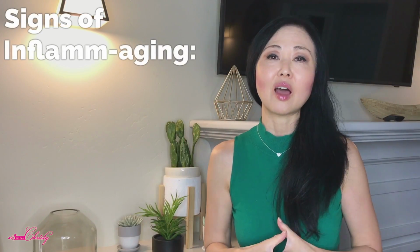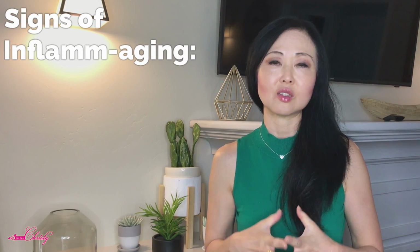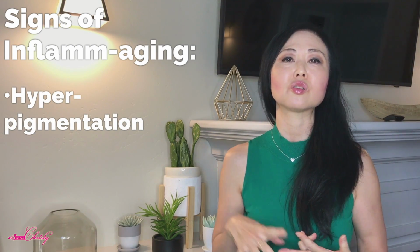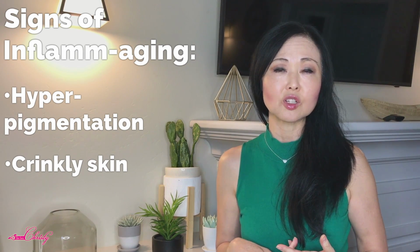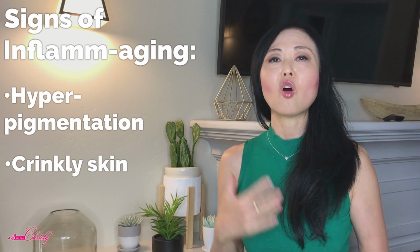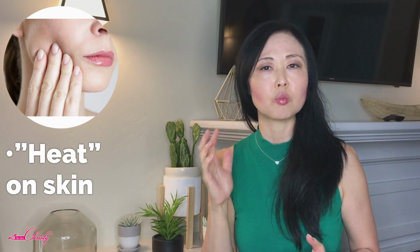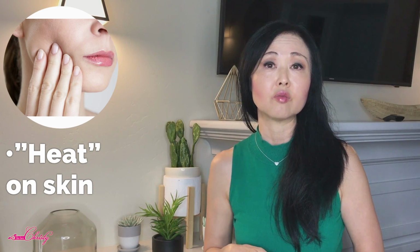There's so much of this going on that this term is now being used more and more. Some of the signs that you have inflammaging, because everyone has such different skin, are like I mentioned before: hyperpigmentation, skin that is crinkling from chronic dehydration, and when you are outside or not using your skincare products, you start to feel a low level heat in your cheeks, or stinging or burning. That can also be a sign of low level inflammation.